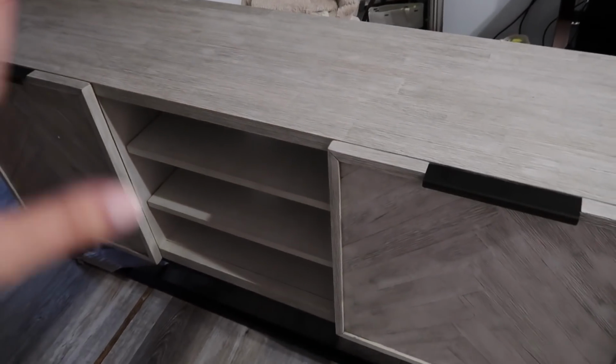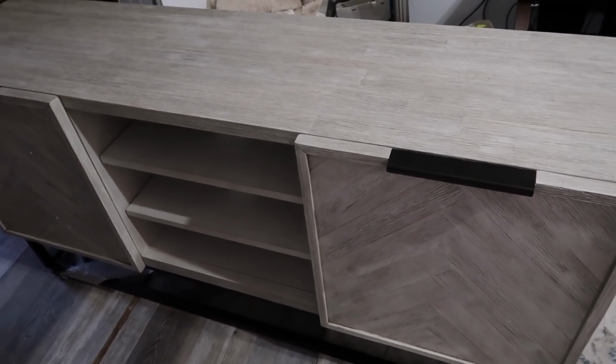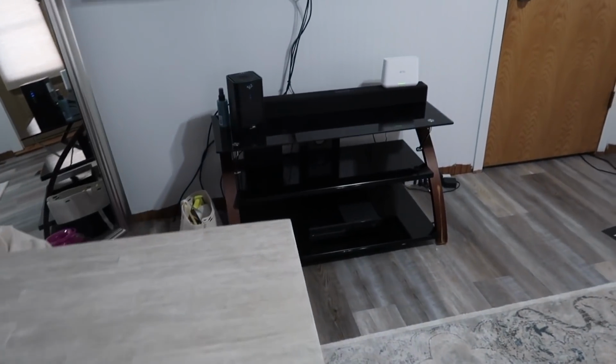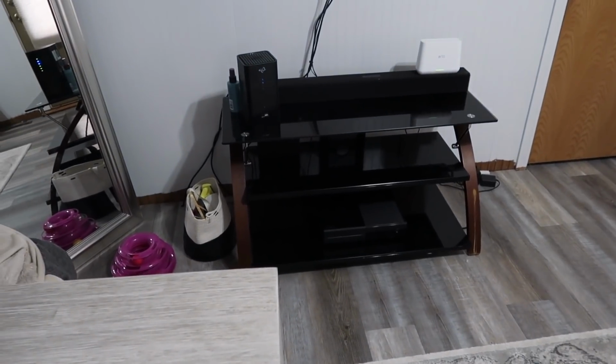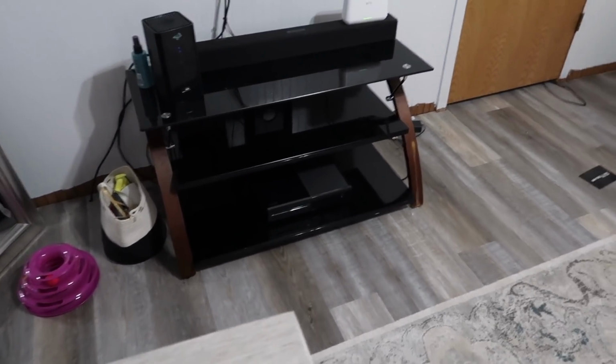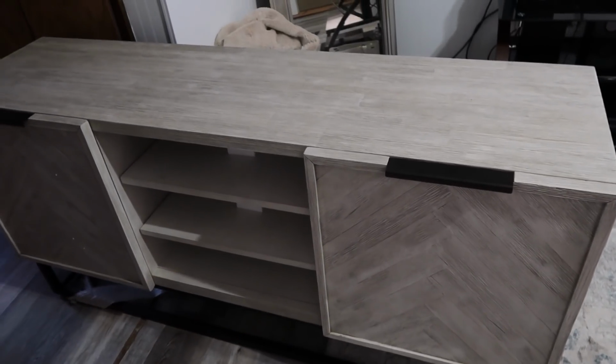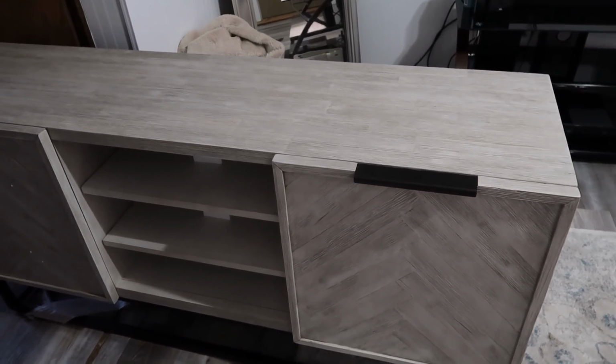All right, guys, next step in the living room process, we just got our new media console, which will be replacing this one that we've had, I think, since we got married. So we've had this for many, many years, and it is finally time for an upgrade. This one again is from Homemakers. We had to pre-order and it is finally here.